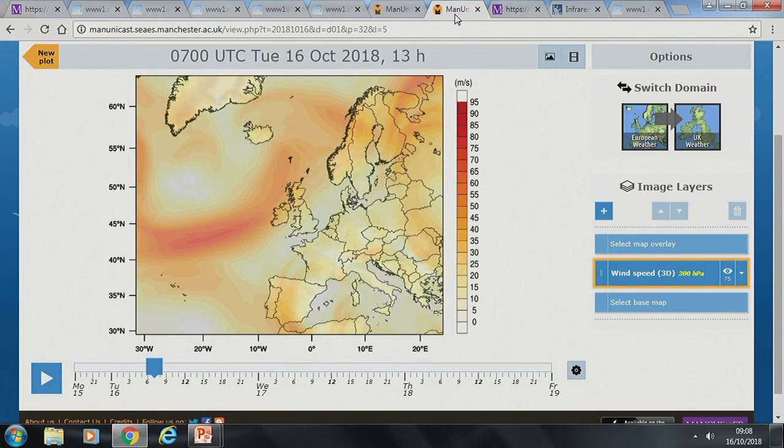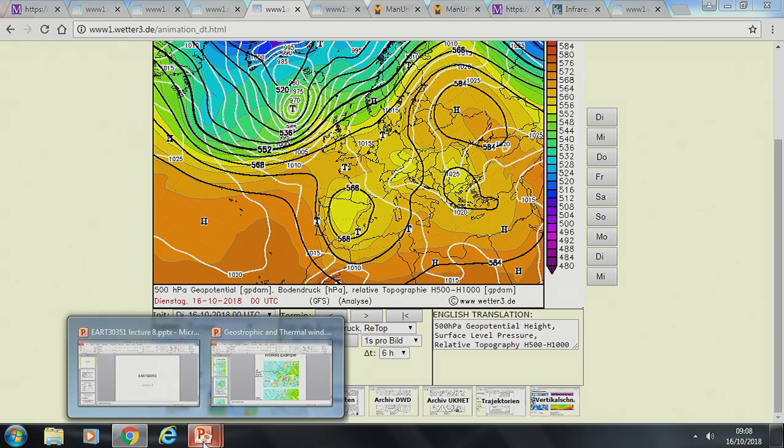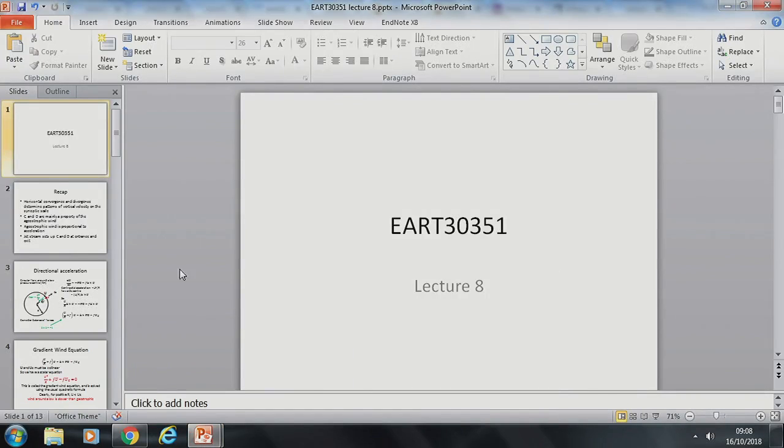So I'm going to be looking at two things today, which is divergence and convergence patterns associated with these Rossby wave type undulations in the jet stream, as we shall show. These undulations also cause convergence and divergence, and I'll be looking at why the wind changes with height. Yeah? So that's what I'm going to try and do today. Any questions? Right, good, okay. So let's crack on then and see how we get on with this.